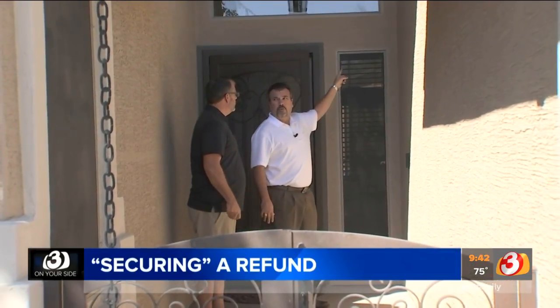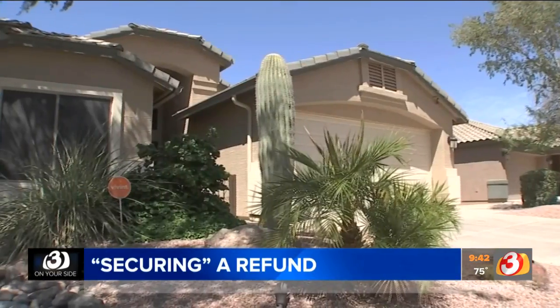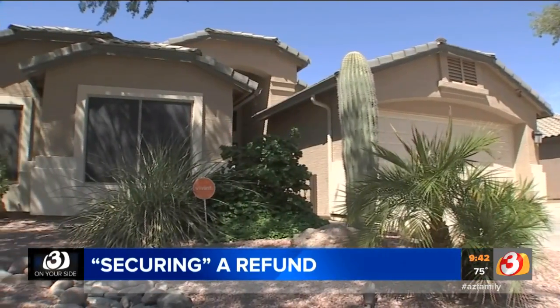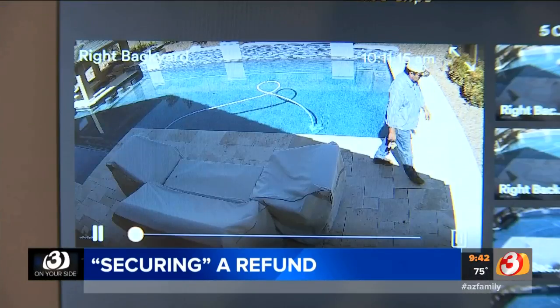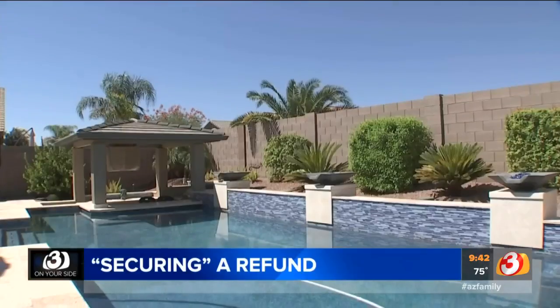Correct. Don Belleville likes to keep an eye on his Maricopa home by using cameras. The reason? Well, it's his vacation home and he's not here a lot. We have a nice home. We have a pool area. We worry about kids or teenagers getting in the back and getting injured or worse. It just gives us a way to see what's going on in the house.